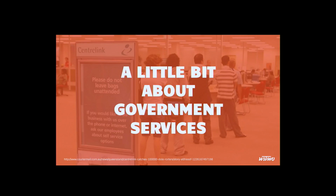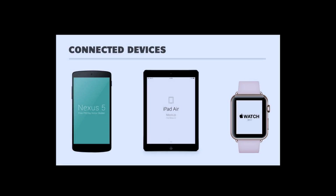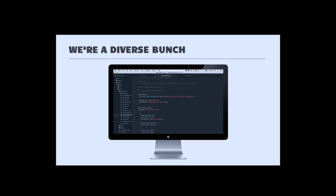Government is for everyone. That's why government exists. So when you're building an online government service, you have an audience size of everybody. You've got to make sure it works for everyone, everywhere, which is a bit of a challenge.